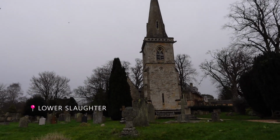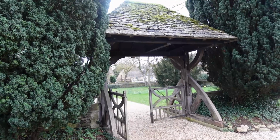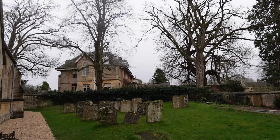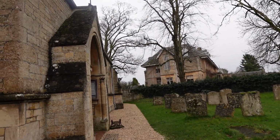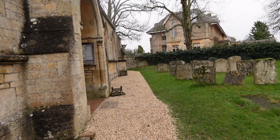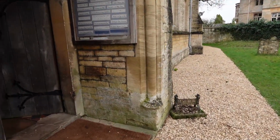Next, we arrived at Lower Slaughter. Don't be scared by the name of it. The name actually comes from the Old English "slaughter", which has nothing to do with killing things and simply means muddy place. It was far from muddy though, it was actually very lovely. It's a super tiny village, but worth the visit in my opinion. We visited the church, which was very cute as well.